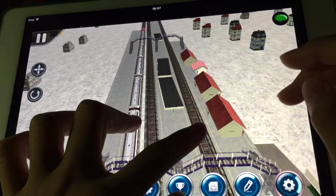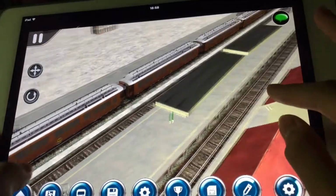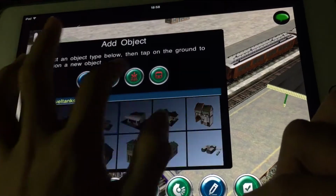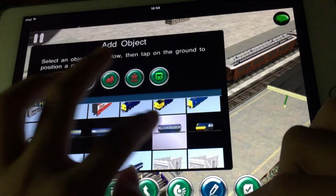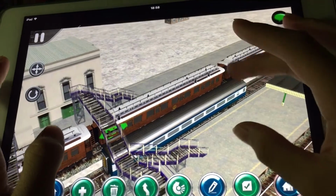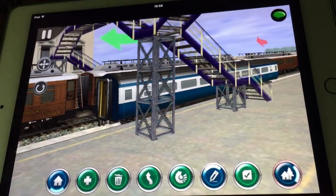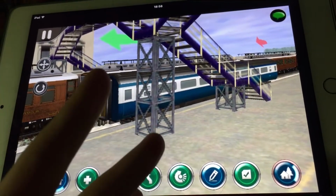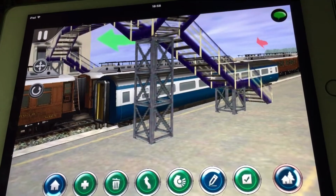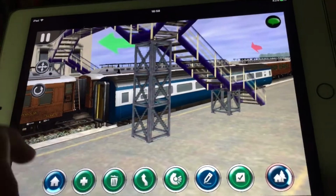But there's one problem. After I got these new coaches, something has changed. Yeah, it's this change. What? The HSC coaches have changed. Oh no. Oh no, guys, let me show you something.